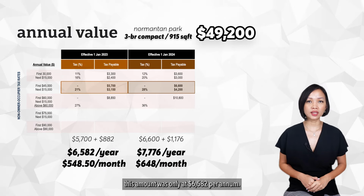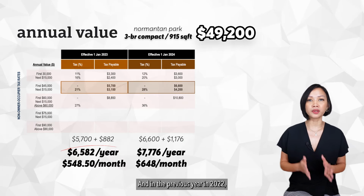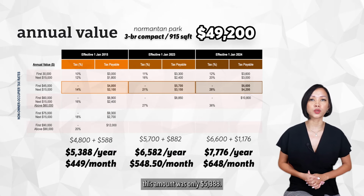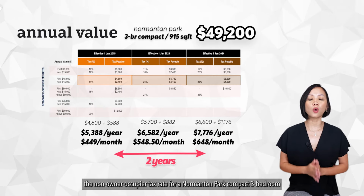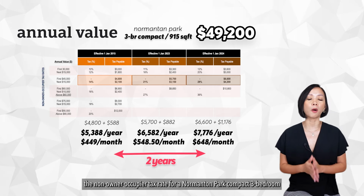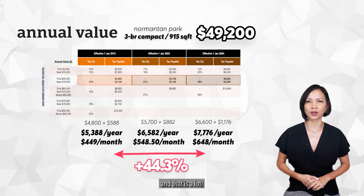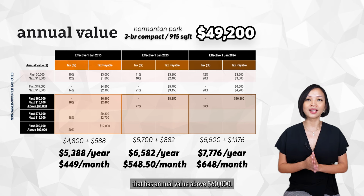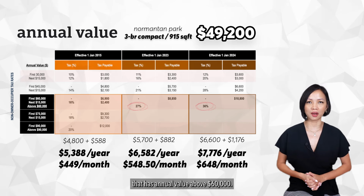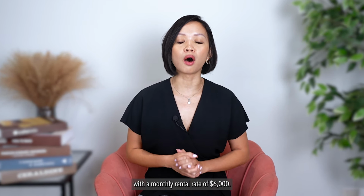Last year in 2023, this amount was only at $6,582 per annum, and in the previous year in 2022, this amount was only $5,388. Within the span of 2 years, the non-owner occupier tax rate for a Normanton Park compact 3-bedroom saw an increase of over 40%, and that is a lot. The impact will be even greater if you were to lease out a residential property that has an annual value above $60,000.